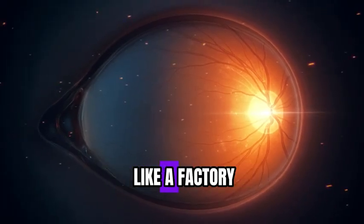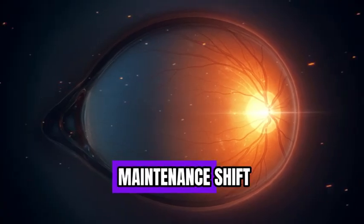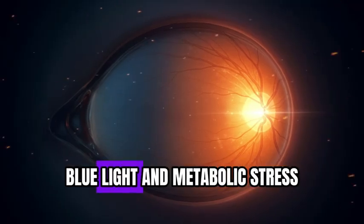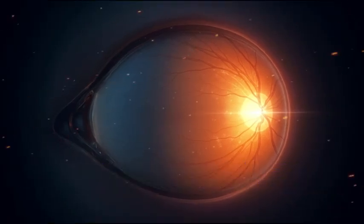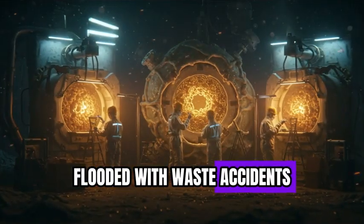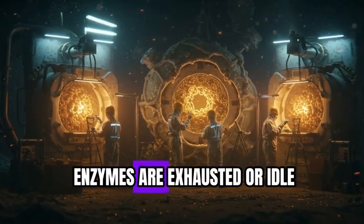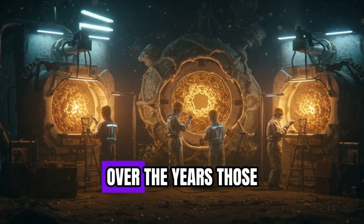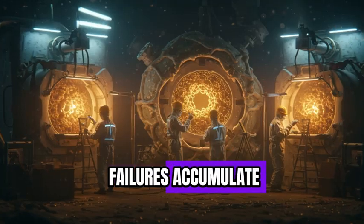Imagine your eyes are like a factory that runs a nightly maintenance shift to repair damage from daytime exposure to light, blue light, and metabolic stress. But if the factory floor is messy, flooded with waste, oxidants, or the workers' repair enzymes are exhausted or idle, the repairs will be partial or fail. Over the years, those failures accumulate.